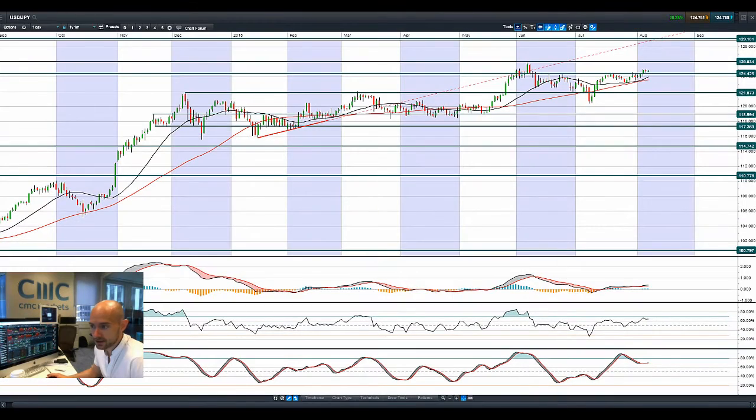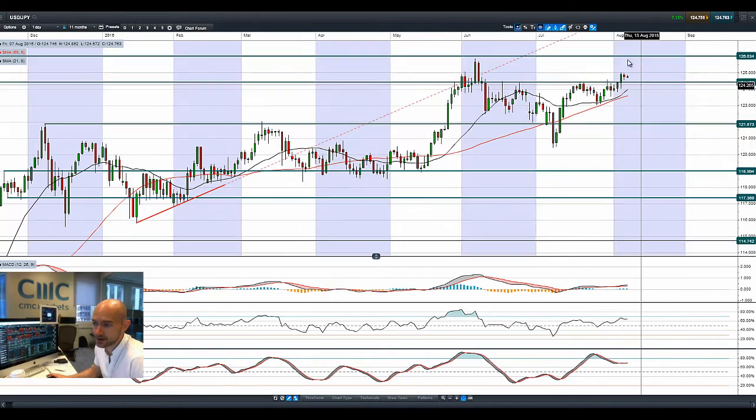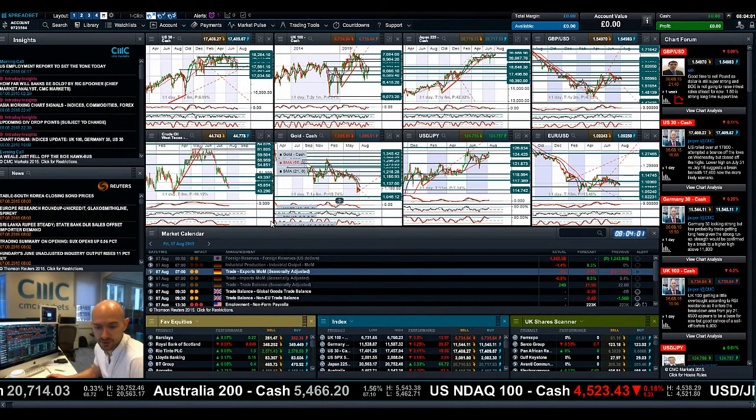So let's have a look at dollar yen. You can see dollar yen still firmly trading above the potential resistance at 124.42. Next potential resistance is 126. It did break through with some decent conviction there on Wednesday, didn't do a lot yesterday, and it's just floating around today. I would imagine that's going to be pretty much the case for most FX pairs until we get non-farm payrolls out of the way.